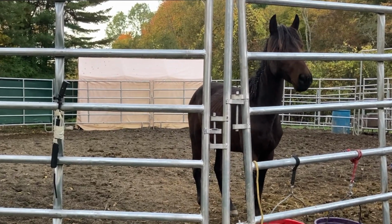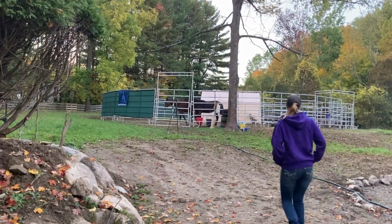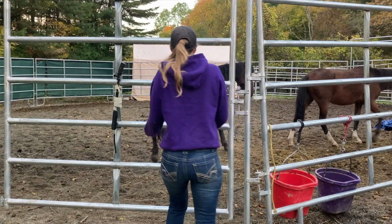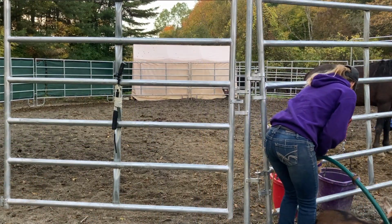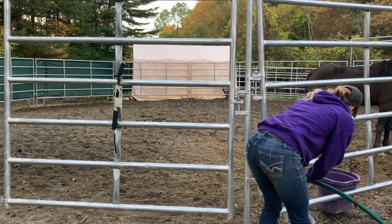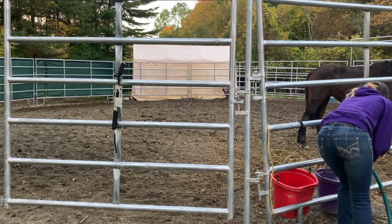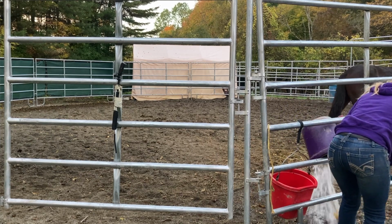My Mustang Libby greets me every morning. Libby started doing this just a few days after arriving here in Vermont, and it's always a really sweet welcome. I start my chores by first rinsing and then filling the Mustang buckets. I have to rinse to get any leaves or debris that's fallen into the buckets overnight.